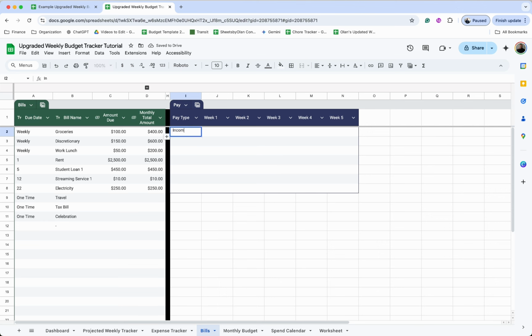I'm going to put income 1, income 2, income 3. If you want to do 4, 5, 6, you're more than welcome to. If you want to leave it here, you can do that as well. Now, one tip is you can simply select 2 of them. It recognizes this pattern for 2 and 3. So you can use that fill handle to drag that down. And now you have income 4, 5, 6 without having to type it out.